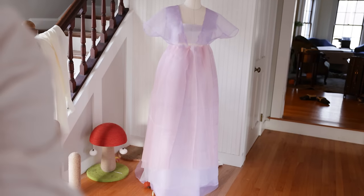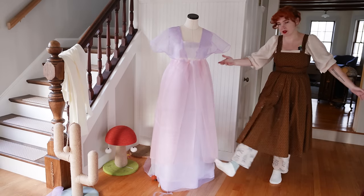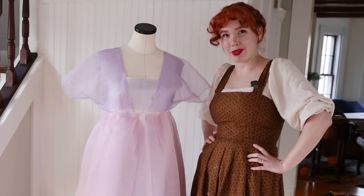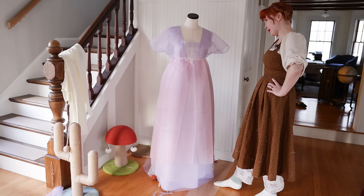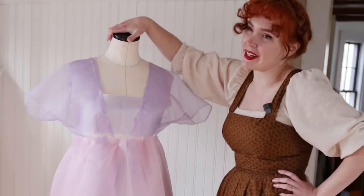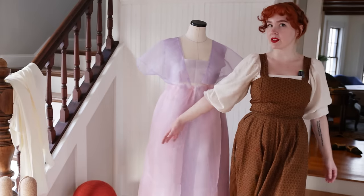Let's take a gander, shall we? So, as you can see, she's looking like a pastel birthday party princess right now. Sort of offends my eyeballs, but I know it's for the greater good. Very good progress for today. All of the overskirts, it's looking a little too purple.